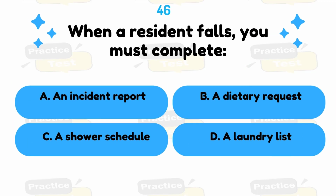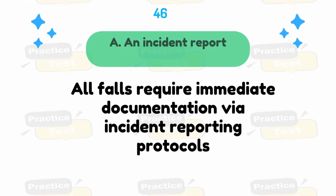Question 46. When a resident falls, you must complete A. An incident report. B. A dietary request. C. A shower schedule. D. A laundry list. Correct answer is A. Explanation: All falls require immediate documentation via incident reporting protocols.